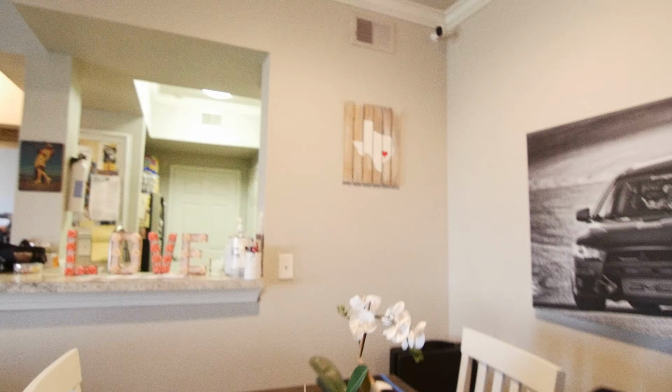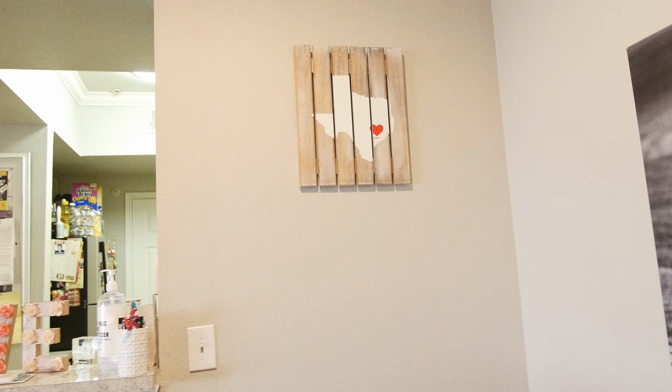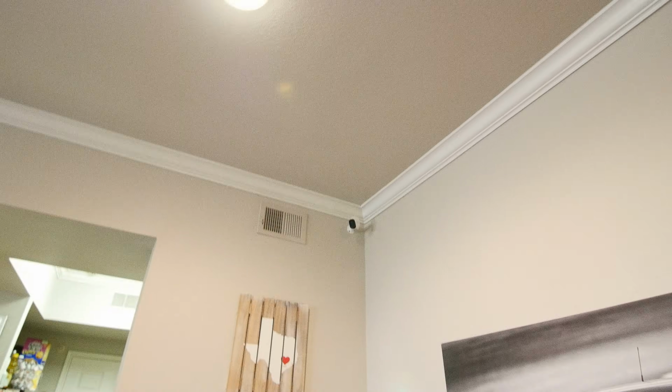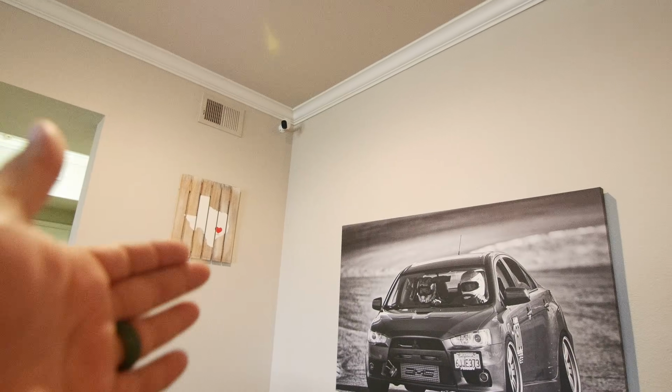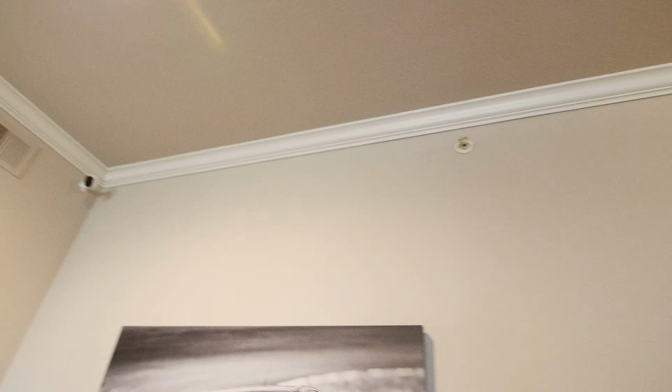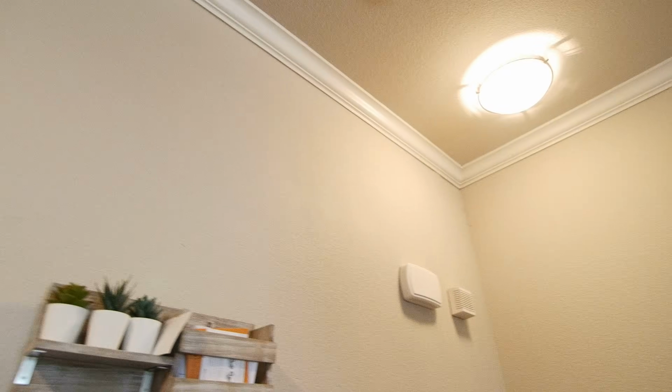And we have some Texas artwork here. Somebody gave us that. I don't know who did, but it's pretty cool. I liked it. And then we installed cameras in the house too. Another cool fact, the paint on the walls is actually gray, so it's pretty modern. And it has crown molding all through the apartment, so it's really high-end stuff. They didn't use cheap products here.